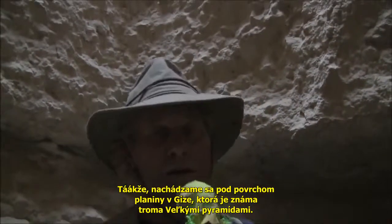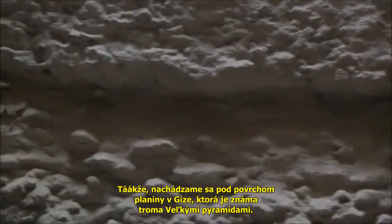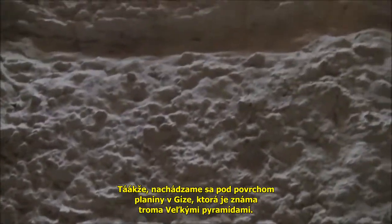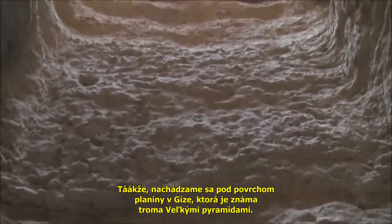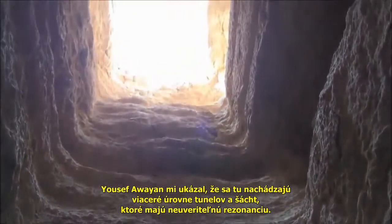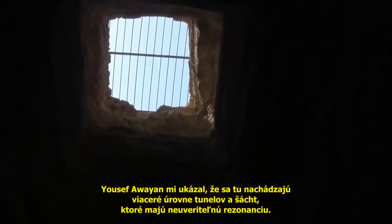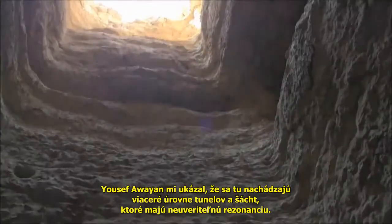So we're actually under the surface of the Giza Plateau. The Giza Plateau is famous for the three great pyramids, and what Yusuf Awiyan is showing me is a series of layers of tunnels and shafts that have incredible resonance.